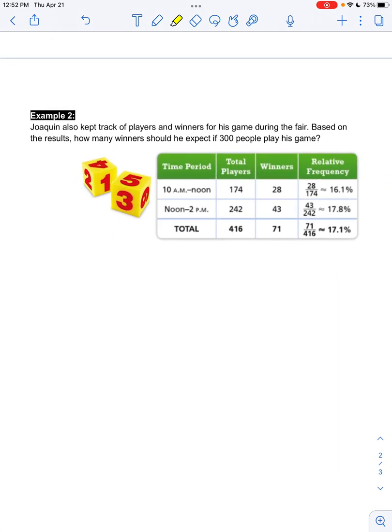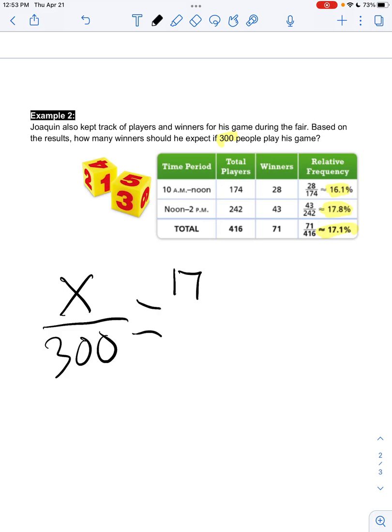Joaquin also kept track of players and winners for his game during the fair. Based on the results, how many winners should he expect if 300 people play his game? So again, he had 16.1%, a little bit more at 17.8, and so he had a total relative frequency of about 17.1. So if we have 300 people total, what percent is that if we use 17.1 out of 100?